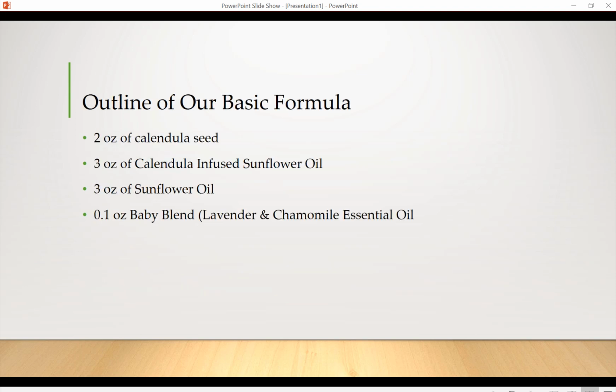So the outline of our basic formula for this simple product is going to be a hair and body oil. It's going to be a light oil that you can slather baby in from head to toe on any problem areas or just a daily finishing oil for their little hair. If they have cradle cap, you can really rub it onto the scalp. A lot of people use olive oil. Well, this would be like olive oil but on steroids and not as greasy.